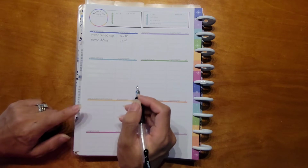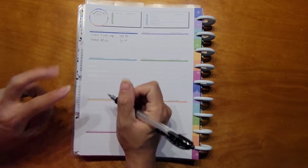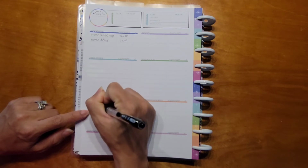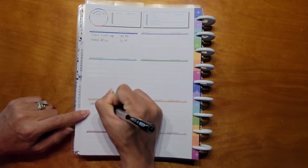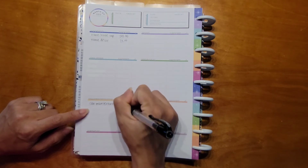They're just on the previous page. All right, so going down here, what we have in this section is two categories. The first one is any car maintenance type stuff, so car repair. And in this category, I budget $75 each month.